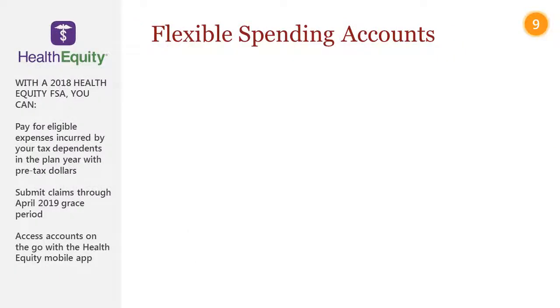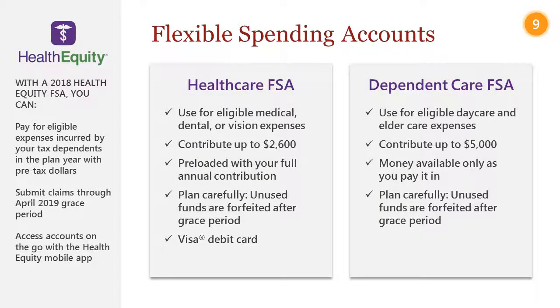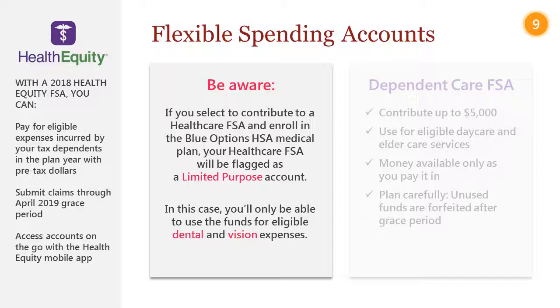You'll continue to have the option to open a healthcare FSA or a dependent care FSA to pay for eligible expenses in the 2018 plan year on a pre-tax basis. Be aware that if you open a healthcare FSA and enroll in the Blue Options HSA medical plan, your healthcare FSA will be marked as a limited purpose account. That means it can only be used for eligible dental and vision expenses. Medical claims submitted will be denied. In this case, you can open and use a Fidelity HSA for the medical expenses.